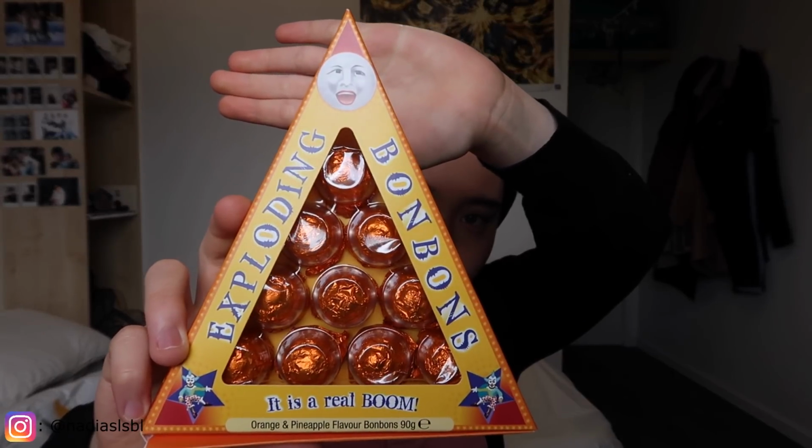First food is, which one should I start? Let's start with exploding bonbons. I've noticed this in the movies and I've always wanted to try them. Exploding bonbons is a white chocolate with an orange and pineapple flavored truffle center and popping candy. Exciting. Okay, let's give it a go, shall we? I do not want to damage the case because I want to collect it.